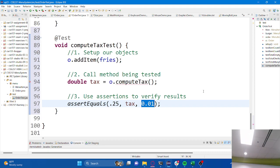Doubles are not exact. There's rounding errors involved. So we always have to include a little bit of a tolerance. They can be off by this much, and we'll still consider them to be equal.